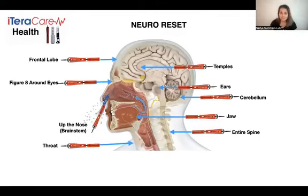If someone else had to put it into your body, then that's considered an implant, right? Okay, so back to this. Up the nose activates the brainstem, so it's just pretty amazing.